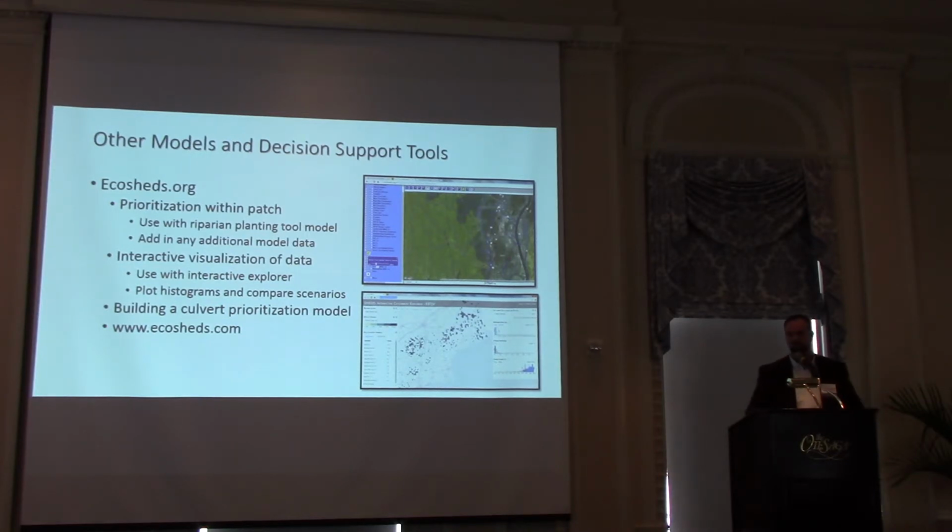Another model, which I really encourage you all to take a look at if you haven't, has been developed by USGS and some other partners, including Forest Service, and it's called ecosheds.org. And it has all this information that I've shared with you on the catchment and patch level for brook trout across the range. It has the riparian prioritization or riparian planning tool. They're going to be adding in culvert information in terms of prioritization, but it's an interactive, web-based platform, and you can pull up your fish data, and you can look at all the scores of your catchment, and it creates and plots a number of histograms, and you can compare the scenarios. So it's a really fascinating tool to use to find out where to prioritize our investments for resilient brook trout populations.